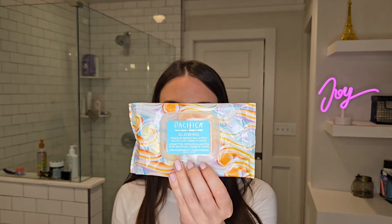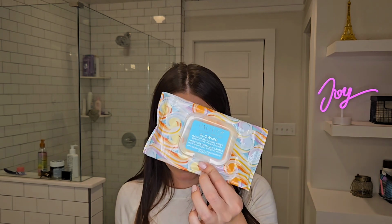The last skincare product, it actually turned out I really liked this product. So this is from Pacifica. These are their glowing makeup removing wipes, and it has glycolic acid, orange, and vanilla. So this came in an Ulta. You know how Ulta does those 4-hour beauty breaks where if you spend like $50, $60, whatever, they'll throw in the free gifts, and each time is a different brand of gifts. And when I got this, it was the Pacifica brand. So they threw in actually a bunch of full-size Pacifica products, and this was one of them.